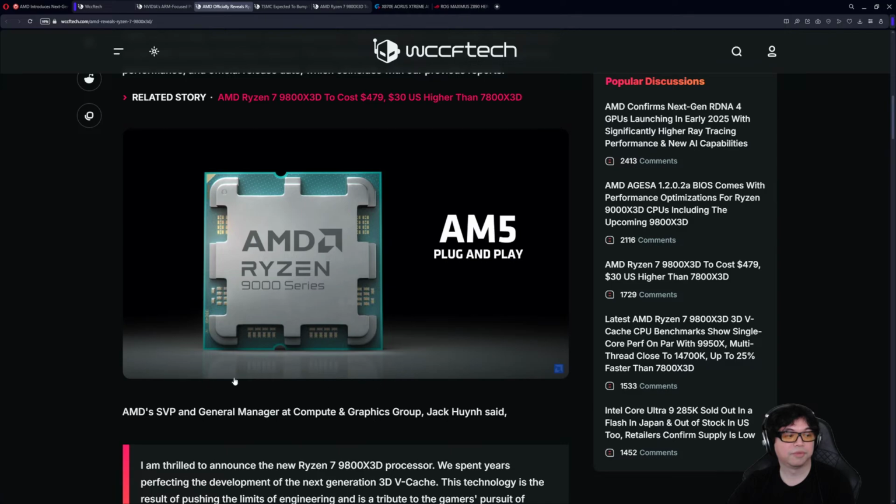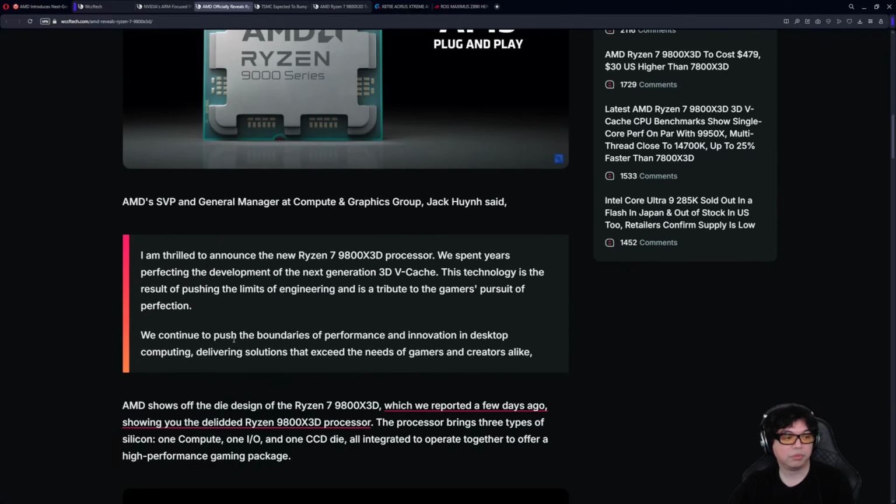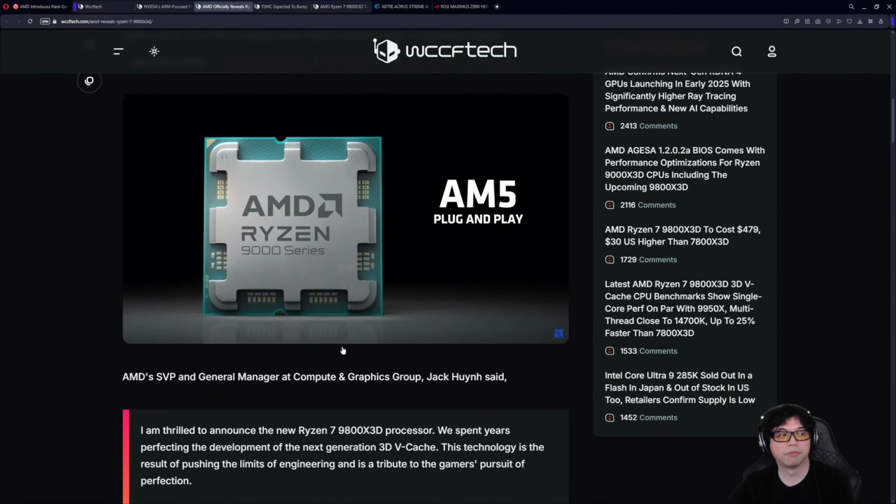So let's see. Plug and play, but just make sure that you're on the latest BIOS. I think all of the motherboards at this point have the BIOS that supports the CPU, although you probably have to update to it. I know I updated mine today. I had to update the BIOS on two of my motherboards, the ASRock board as well as the Asus board. The Gigabyte one I already updated a while ago. So I'm ready for next week, I don't have to do anything.